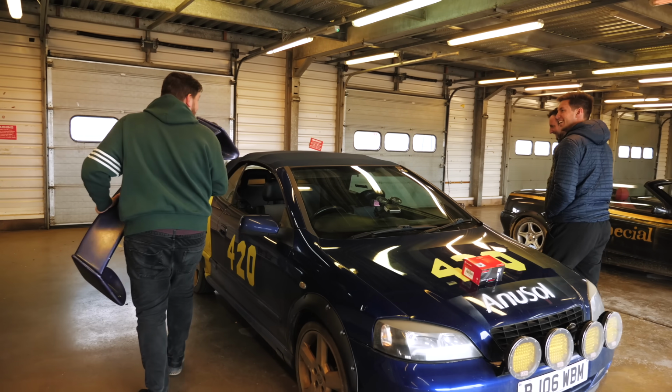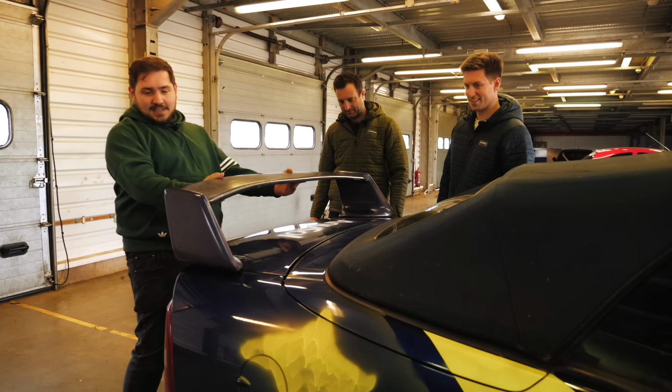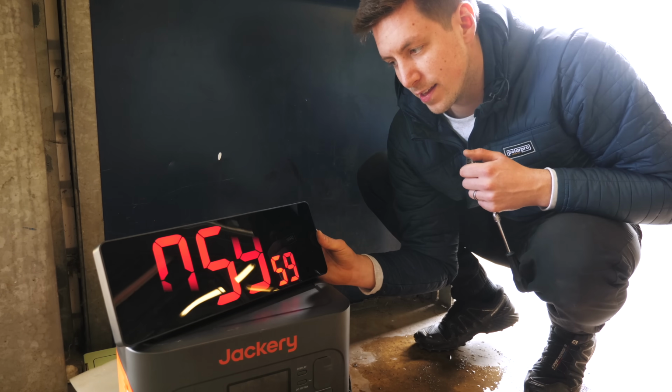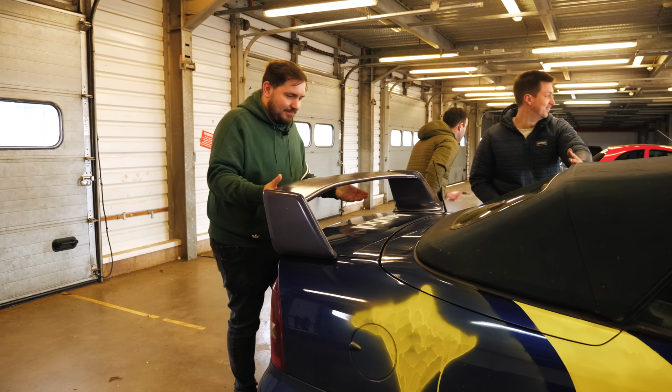Come and have a look at it, and prepare to be amazed at the accidental perfect fitment of that. That is actually quite good. How has he done that? We have 1 hour to do these mods. Go. Go. I need to go, I've got lots to do.